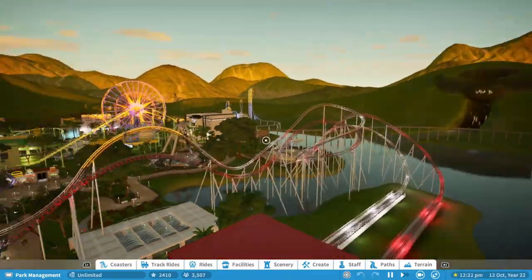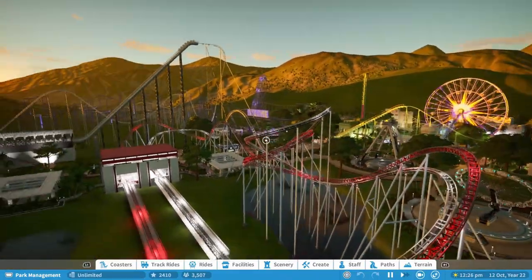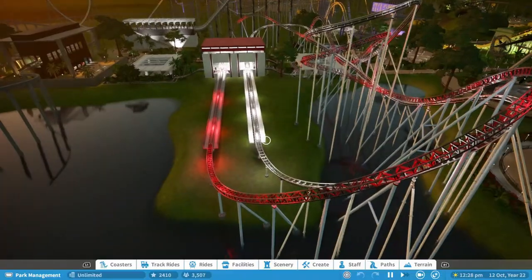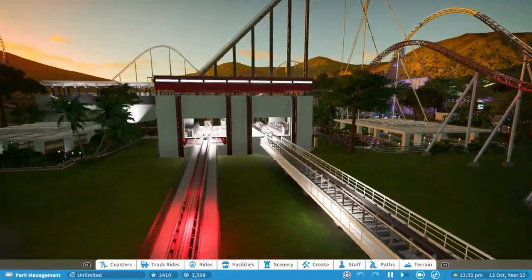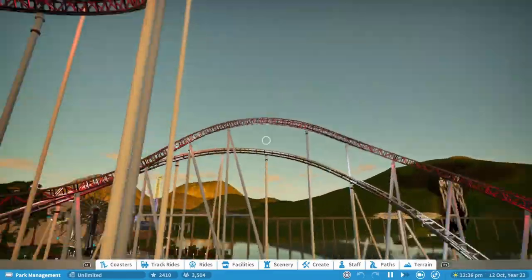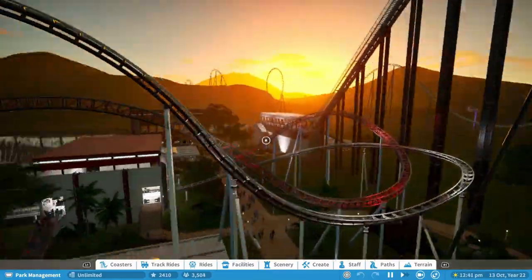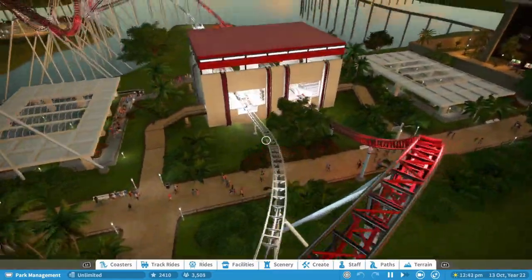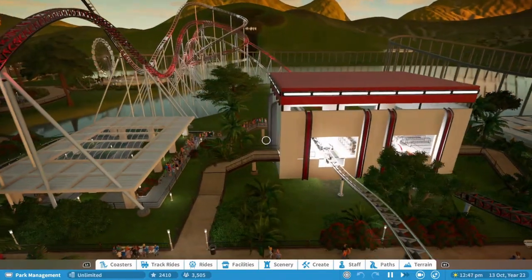But in terms of the dueling coasters, I think this is the first spotlight I've done with dueling coasters. I absolutely love the white and the red, and the names again are brilliant. They're really, really good coasters. As I say, it's just a shame that you can't put a two lap mode on these coasters, because for me personally, that would be ideal.